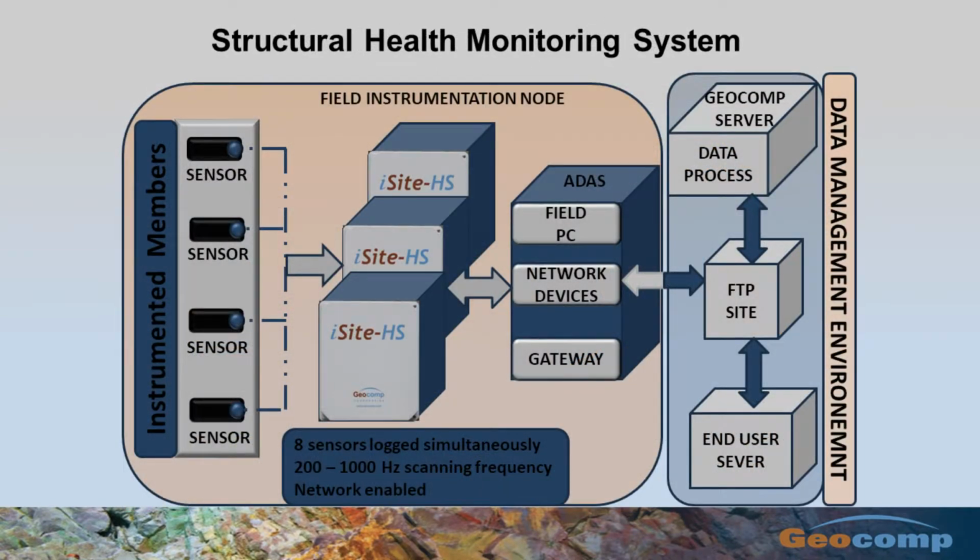The structural health monitoring system took the sensors and ran them through a high-speed data logger system throughout the structure. The high-speed data logger system connected to a field PC that processed the data on site and then transmitted the data to our server in Acton, Massachusetts.